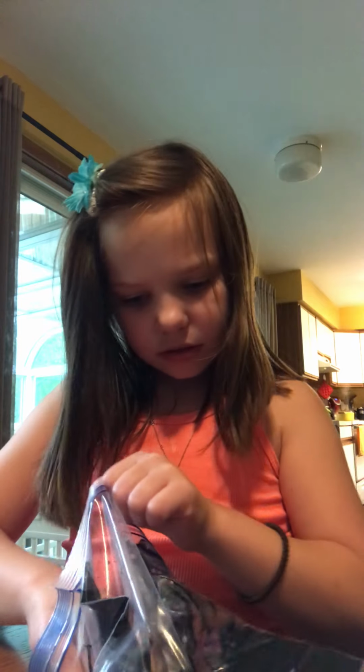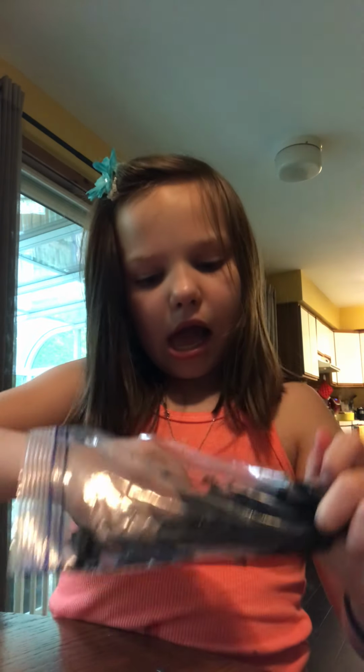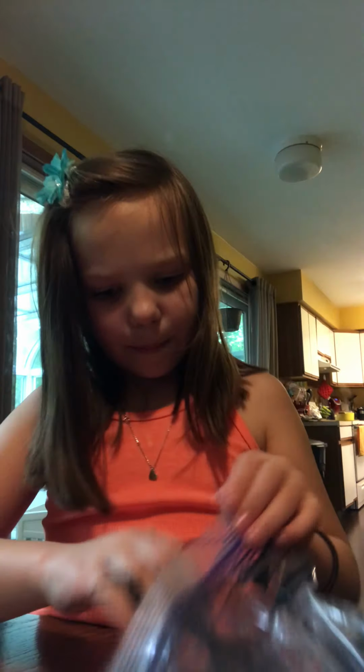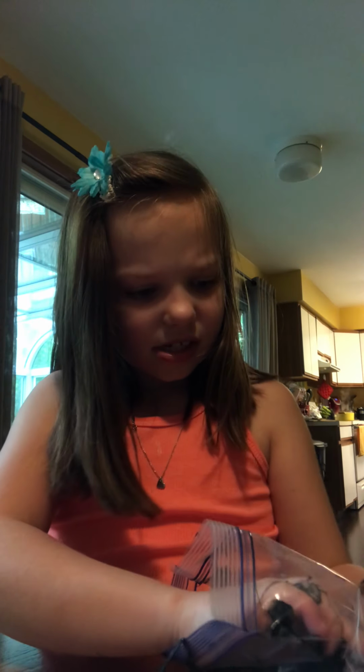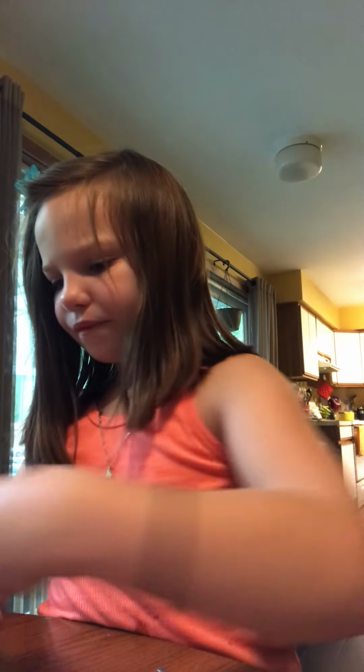I don't even really want to try this, but who cares? I have to. Oh my gosh, it's black slime? Who would make black slime? Ah. Can't even see it. It's like a black forest color. Oof.